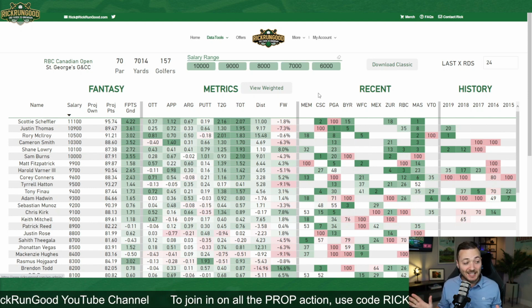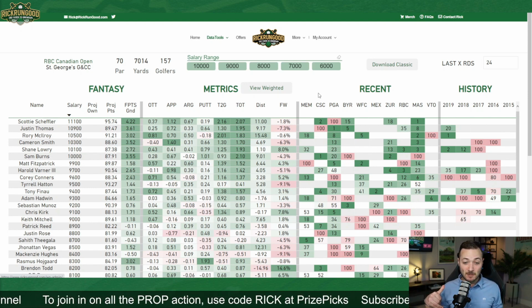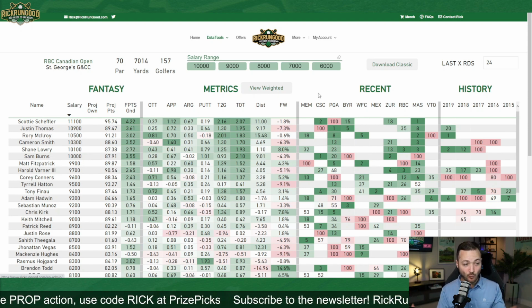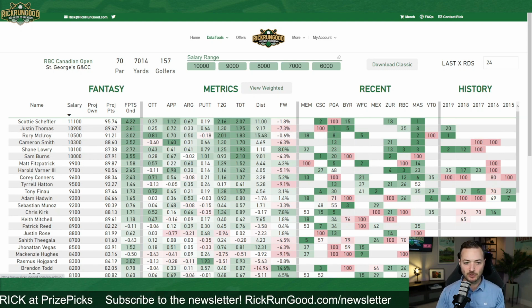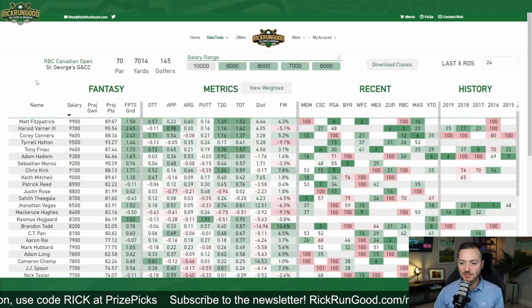So already I'm like, wow, the bottom of this 10K range, when you start to factor in maybe what the perception is going to be, I think a lot of people are going to go get Scotty, go get Rory, go get JT. Maybe the 10K range is where we kind of want to focus our attention, or the bottom of the 10K range is kind of where we want to focus our attention. The $9,000 range is fun.